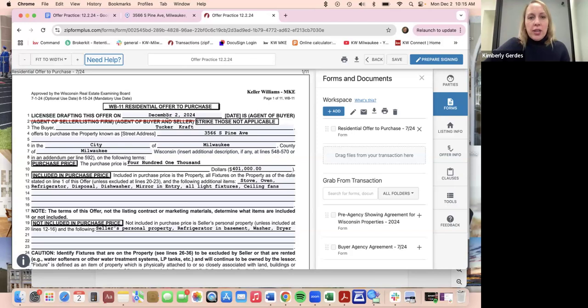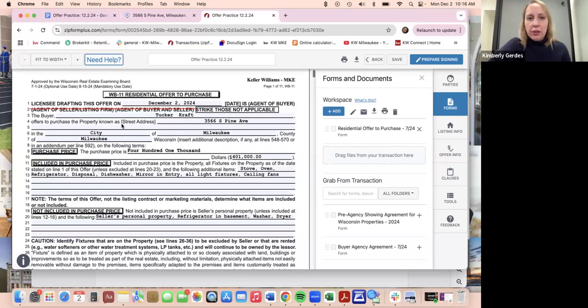We're drafting our offer today on December 2nd, and we are drafting it as an agent of the buyer. Now, remember at the beginning, we had mentioned that Tucker, our buyer, had signed a pre-agency agreement with us in order to just get some showings scheduled. But now Tucker wants to write an offer and therefore is comfortable signing the buyer agency agreement. Once he signs that, he becomes a client, and therefore we are his agent. We are solely representing him. So I've crossed off agent of seller, a listing firm, or agent of the buyer and seller.